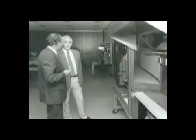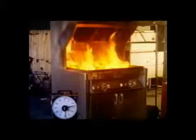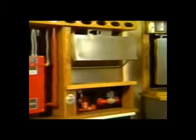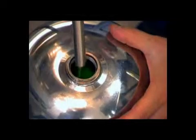In the early 1960s, Ansel designed the first restaurant fire suppression system. Using a dry chemical extinguishing agent, the system piping, nozzles, and detectors were installed under the kitchen hood over the hot appliances. This system would become a genuine lifesaver and eventually evolved into the R-102 restaurant fire suppression system we see today. The R-102 system uses a revolutionary wet chemical called Ansel-X.